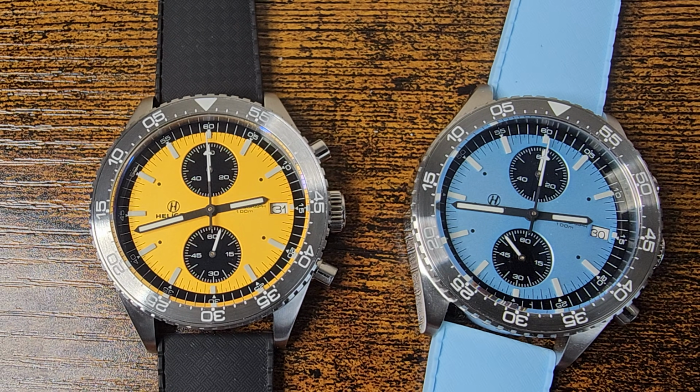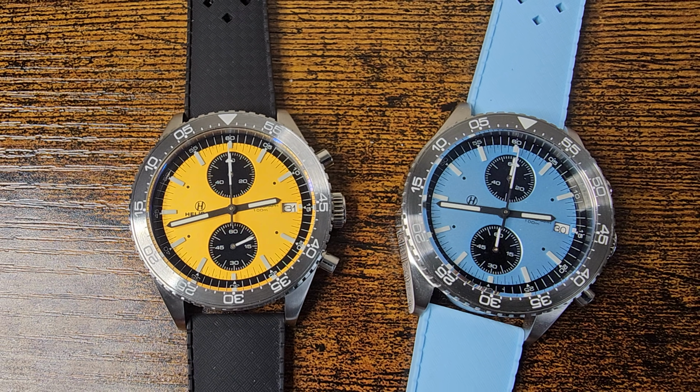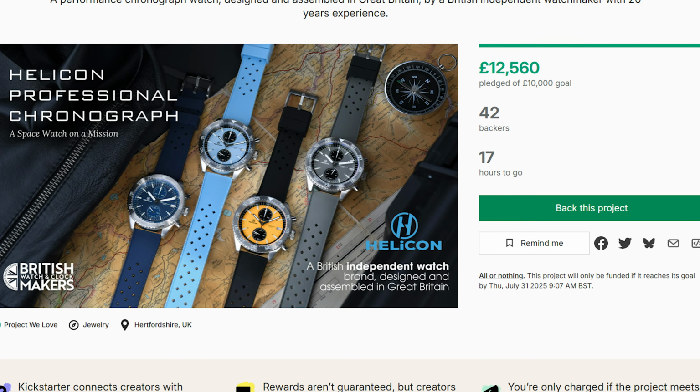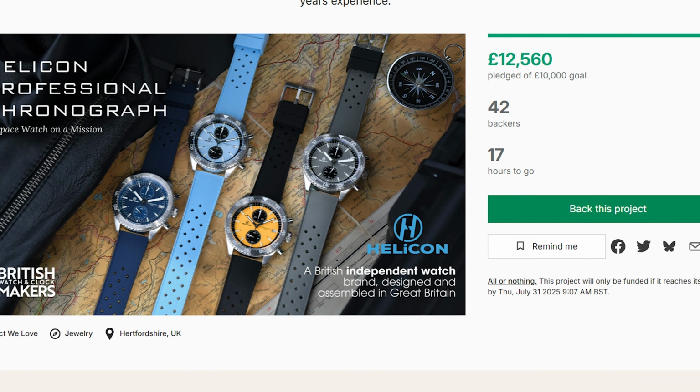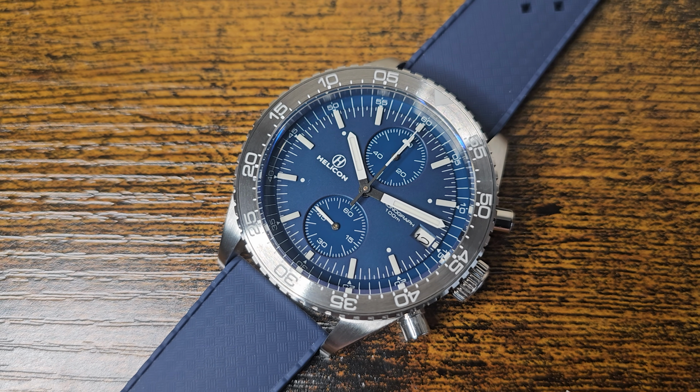I'll be honest with you, these chronographs with these dial colours, they're gonna sell themselves, and they pretty much have. Their current campaign has surpassed the set budget, but there is still a chance for you to get a fantastic deal because at £299, these are brilliant. What I really want to hammer home is the mission that Helicon are on.